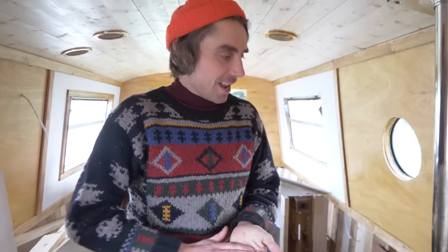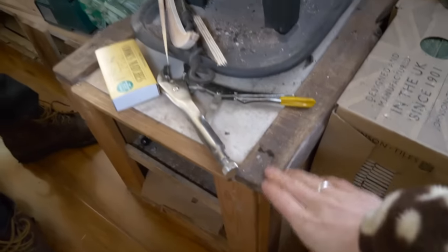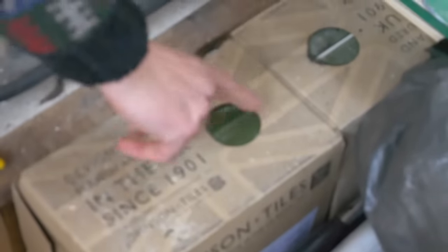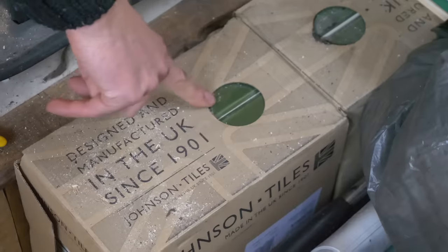Bit chilly, isn't it? Yeah. So you've already seen the wood burner. I've done the back for it now. These edges on as well to sort of finish it off a bit, haven't you? Yeah. I've bought some tiles to do the kitchen worktop and behind it there, so I'll be putting those up soon. I've never tiled in my life before.